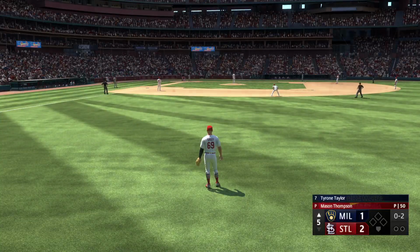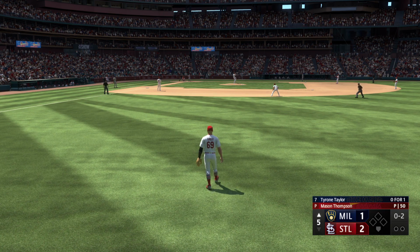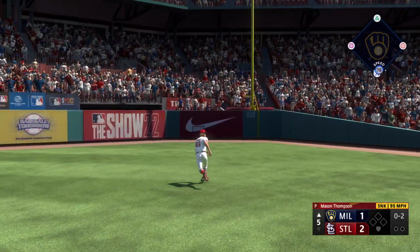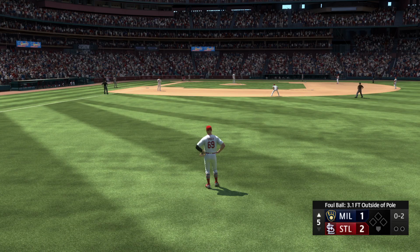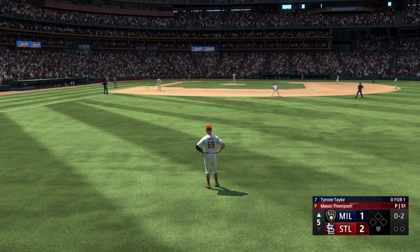for Milwaukee. Still a 2-1 ball game. St. Louis on top. Nobody out, nobody on. He's got an 0-2 pitch on the way, and he's 0 for 1 on the day so far. This one's hit out to right field. I don't know what's going on here. Oh, 3.1 feet outside of the foul pole. Just missed the home run there.